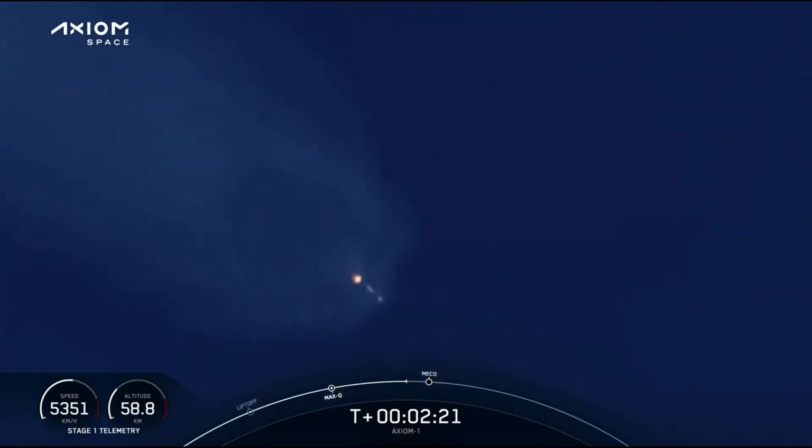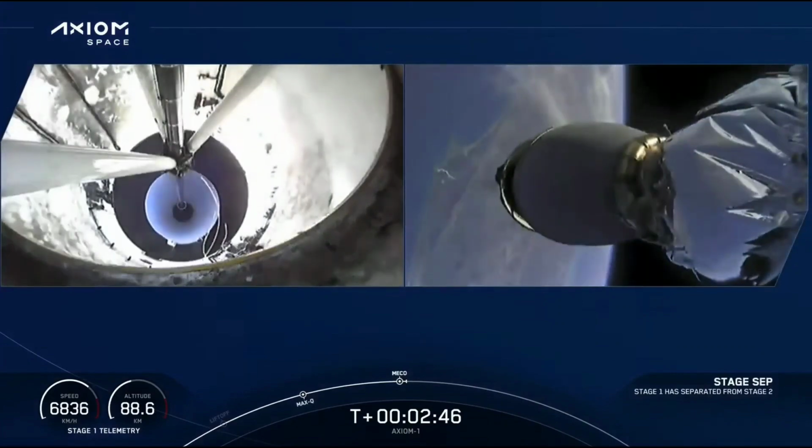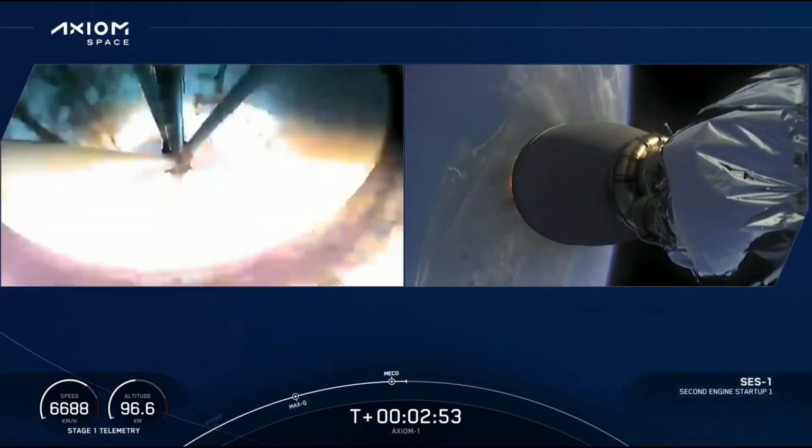Next event coming up, we're going to get main engine cutoff of the 9 engines. Stage separation and ignition of the second stage engine. You've heard the throttle down call out. We're holding 3.5 G's for the crew. Stage separation. Copy 2 Alpha. Invac ignition.